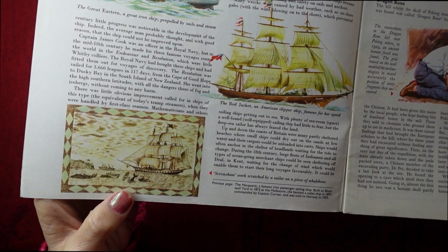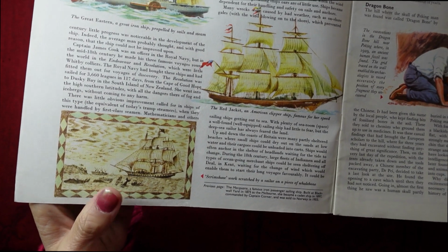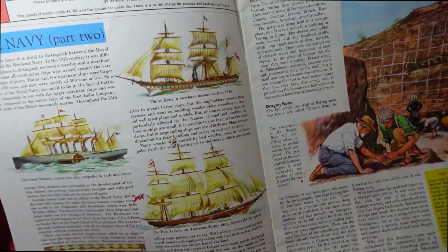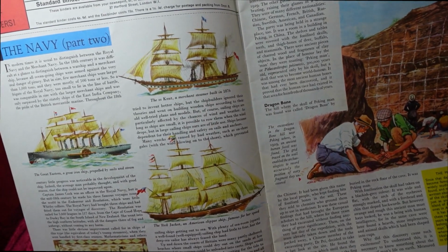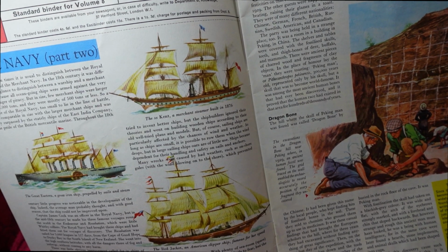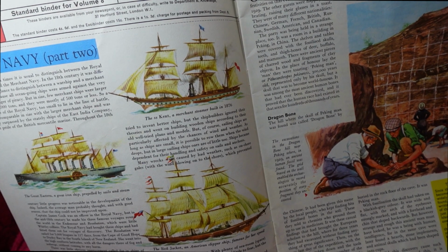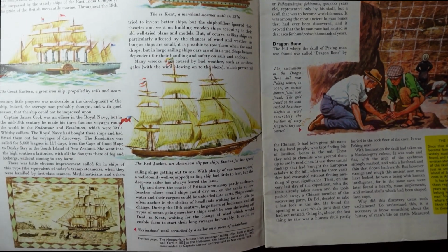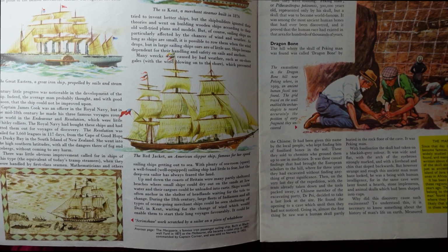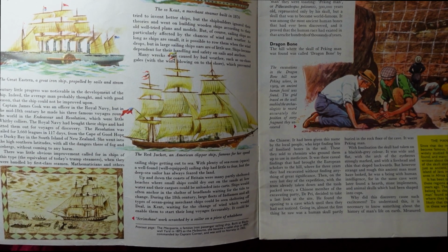inches work scratched by a sailor on a piece of whalebone. Then, on the top here we have the Kent, a merchant steamer built in 1876, and below that we have the Red Jacket, an American clipper ship famous for her speed.